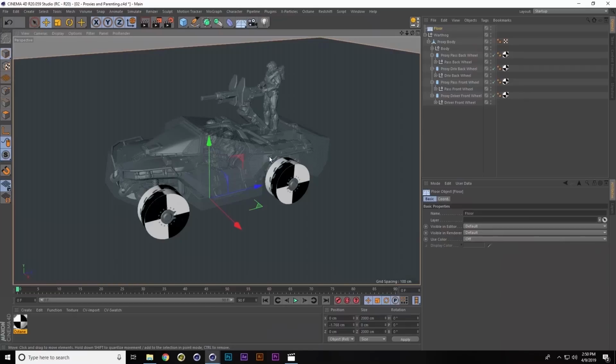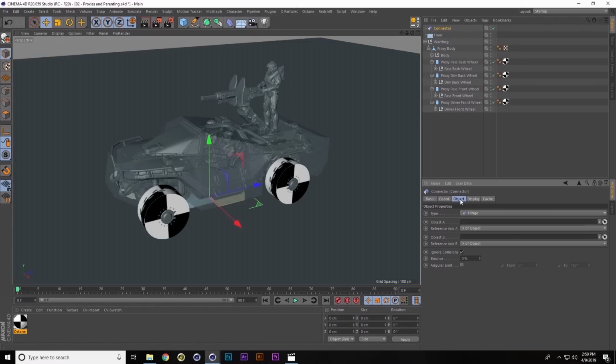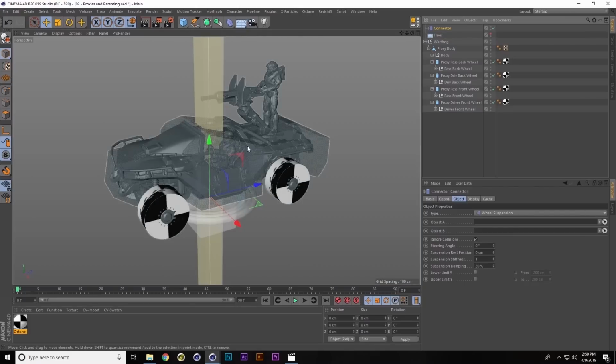All right, so the suspension system is actually not its own suspension system. It is built into another tool under the Simulate tab, Dynamics, a connector. And the connector has a plethora of options that you can use, anything from a hinge to a ragdoll, anything like that. But we are going to choose wheel suspension. I'm going to hide the floor from the view. So now we have our first connector, which is our wheel suspension.